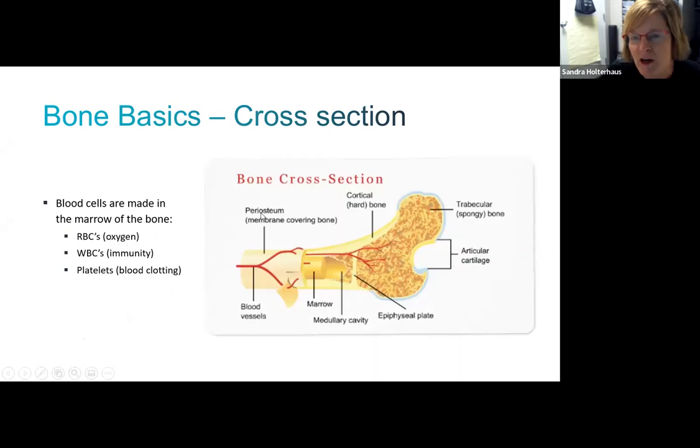Here's a cross section of the bone. We have the periosteum, which is the outer hard layer of the bone. Then we have the cortical hard bone, which is just inside the periosteum. Then we have that spongy layer.